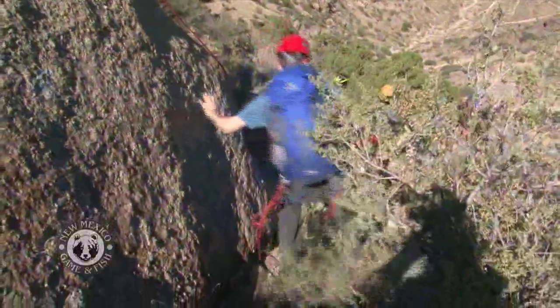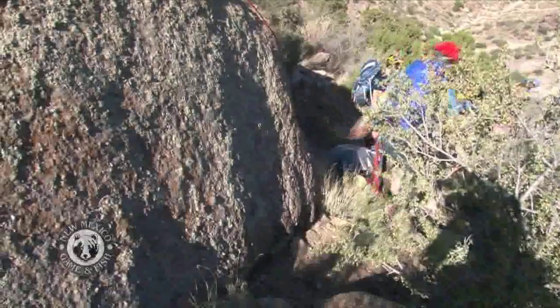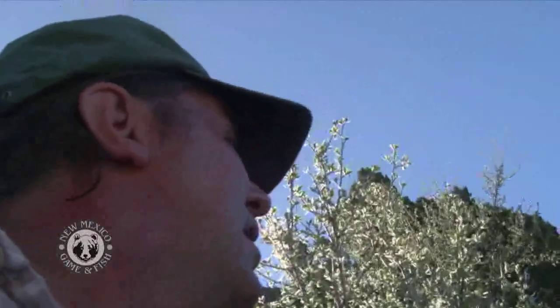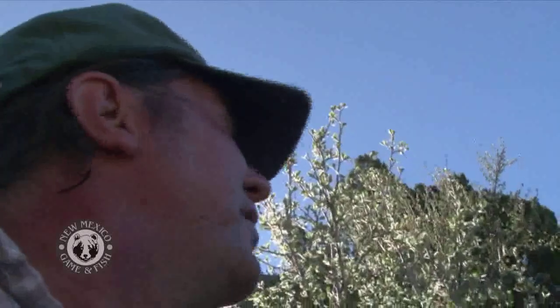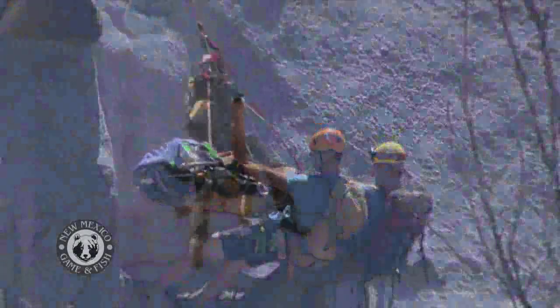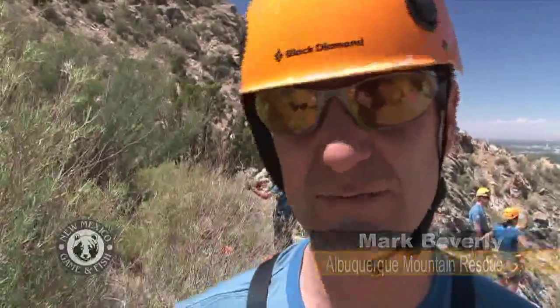You gotta be good to follow these guys. Man, there's still another 500 feet up. These crews are all volunteers, ready to brave the elements anytime, day or night. And this isn't recreational climbing. This is an emergency situation where somebody's called in, they're actually physically hurt.